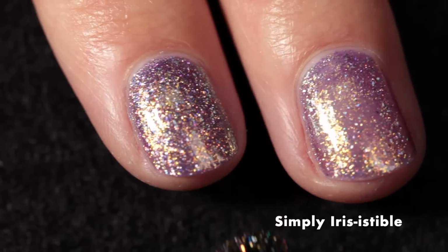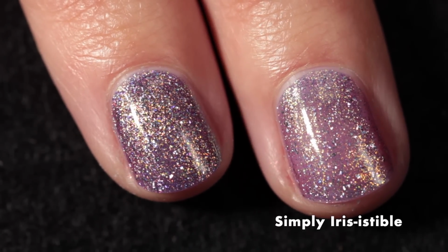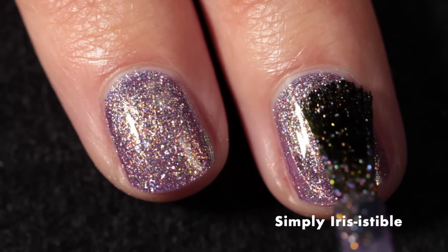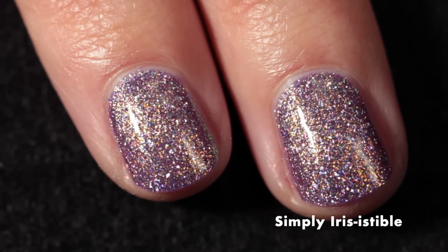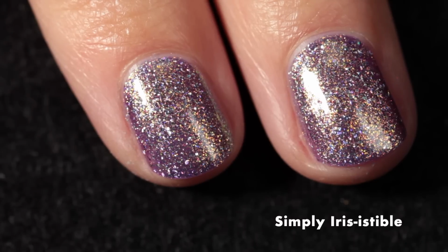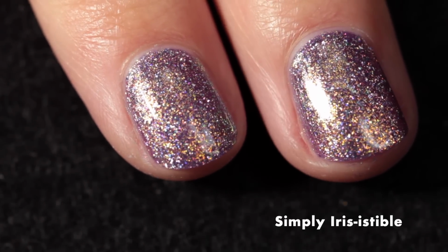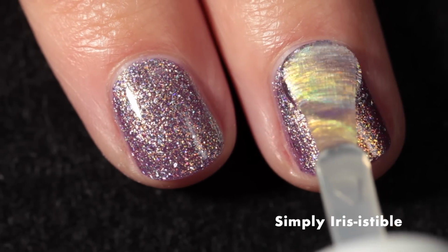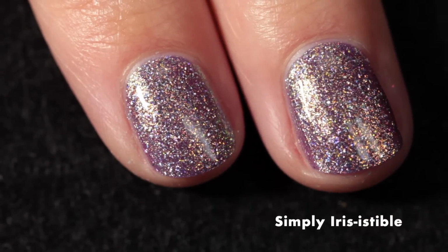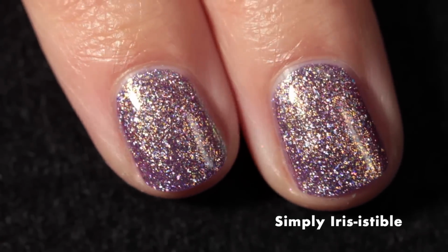And this one covers really well in 2 coats. It was pretty much opaque in 2. I don't think many people would need more than that. And because of the shimmer particle size and the holo particle size, it just is a lot of visual interest. As you can see here, the light hits it so that you're seeing a whole bunch of colors, even in this direct lighting, which is always nice.